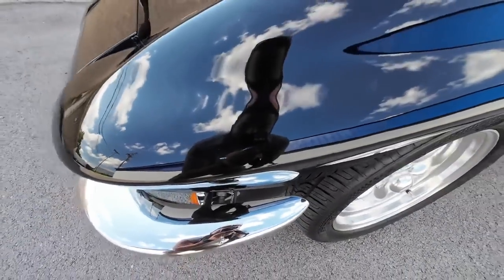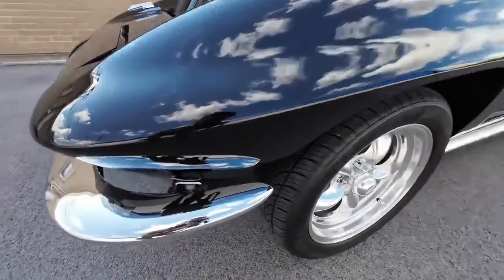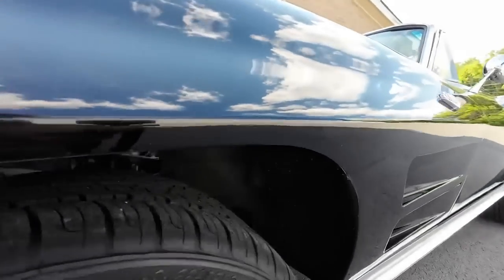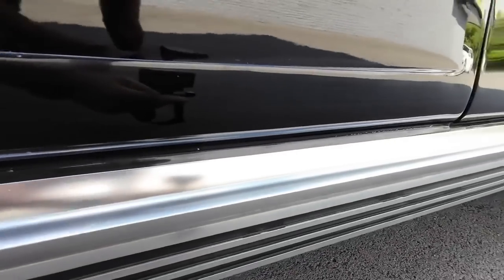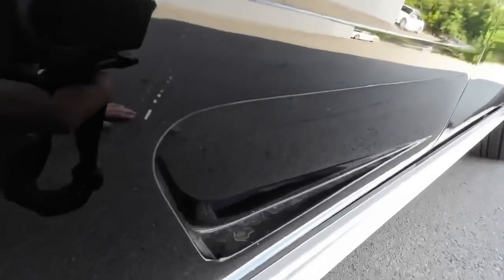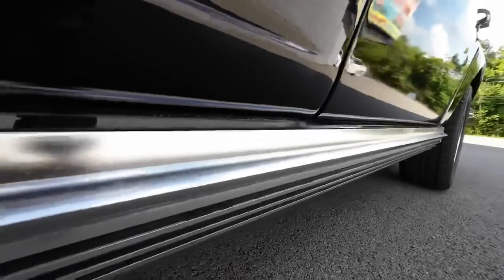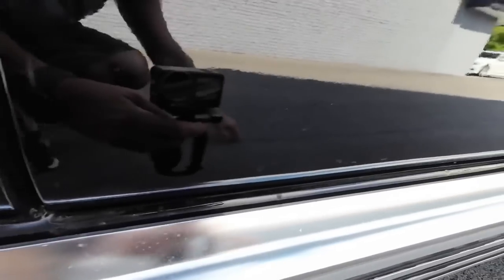Scuff there, see how that scuff just disappears back here? Exactly, I'm not going to hide it from you. Little spot here. You got some light scratches over here. I did pick up some dirt. I'm like on the ground here. This car is low.